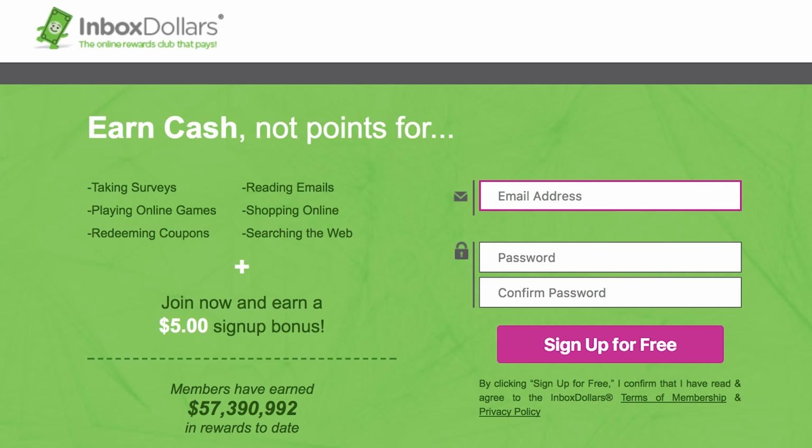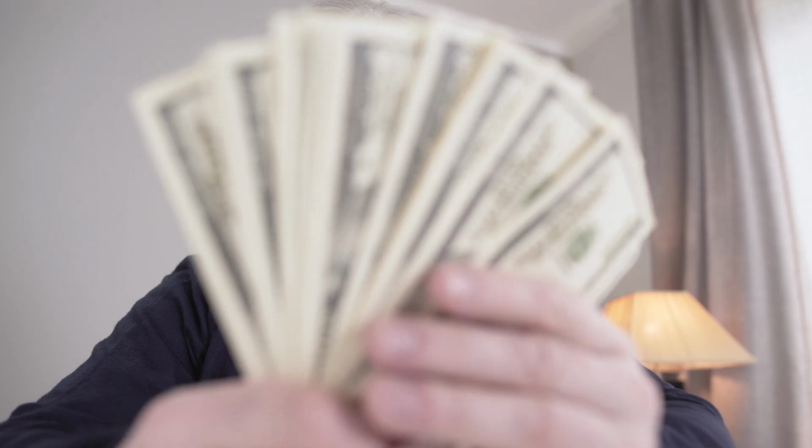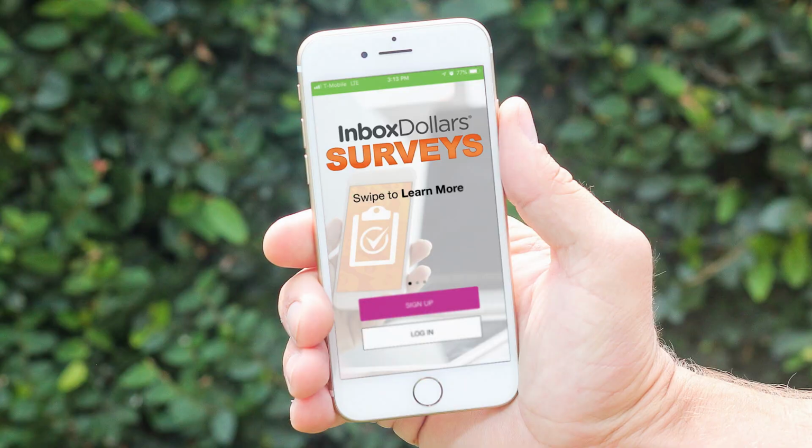Inbox Dollars is the reward club that pays out money. For shopping, browsing the web, watching videos, and taking surveys, you can get real, hard cash. To make money on the go, they have one of the top-rated mobile apps out there. It's not going to make you a ton of cash, but it's small wins like Inbox Dollars that can help you earn extra cash for a little extra work.